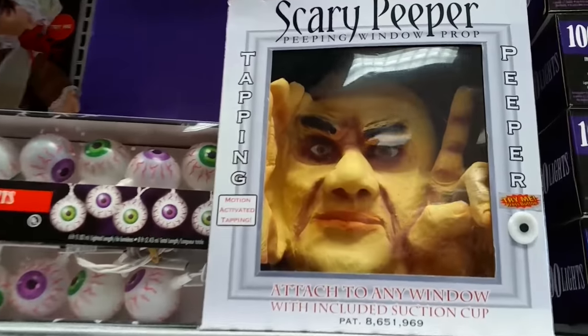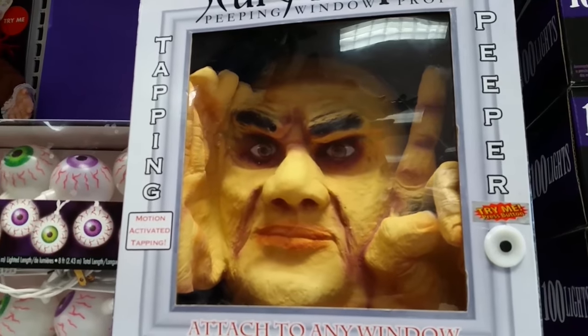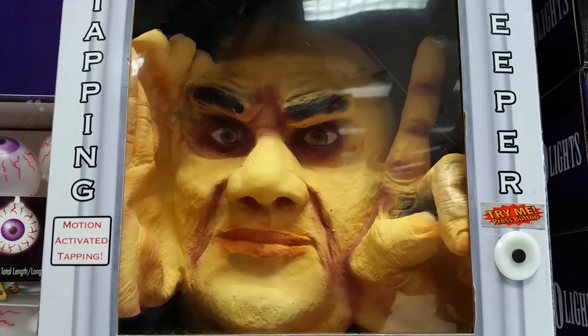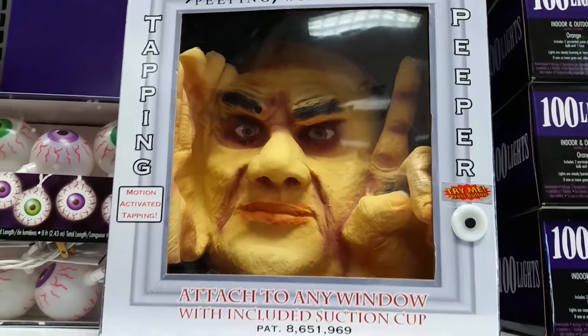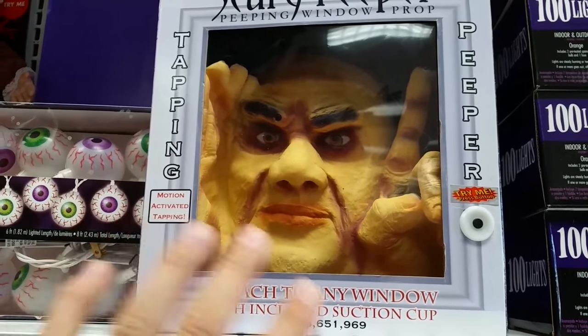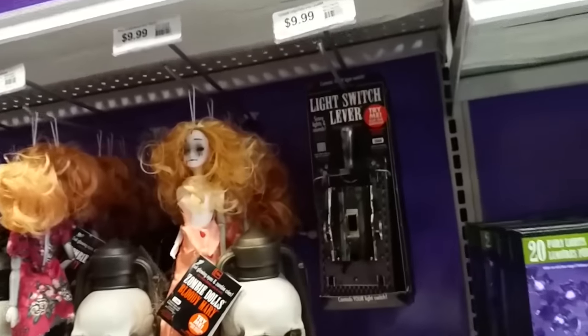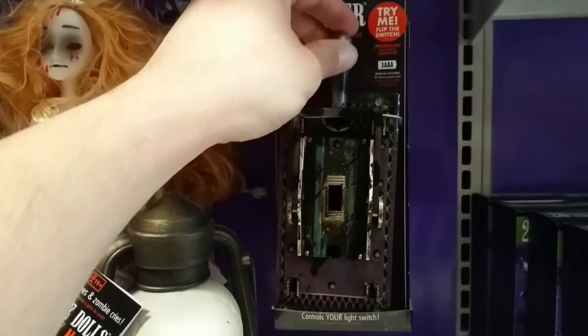Oh, this is just too creepy. Look at that. I mean, it actually taps. You can hear that. That is just too much. I've seen the decals, but that's too much. Oh, I thought it was done, and it wasn't. It just keeps on. Let's pull this lever.